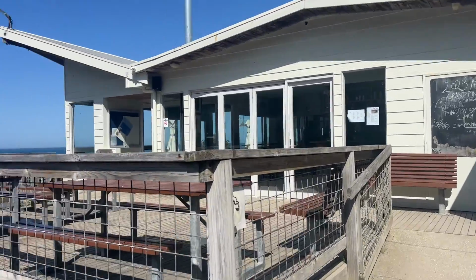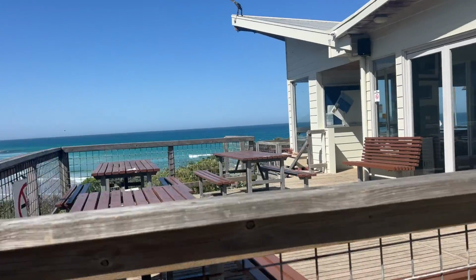Yep, so here's the pub. Look at the view that the pub has. How good's that?